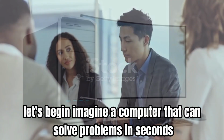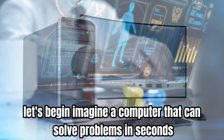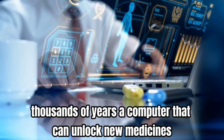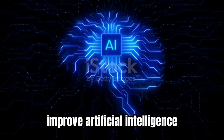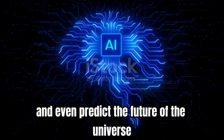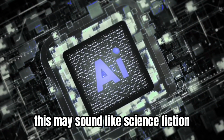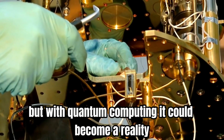Let's begin. Imagine a computer that can solve problems in seconds that would take today's most powerful supercomputers thousands of years. A computer that can unlock new medicines, improve artificial intelligence, and even predict the future of the universe. This may sound like science fiction, but with quantum computing, it could become a reality.